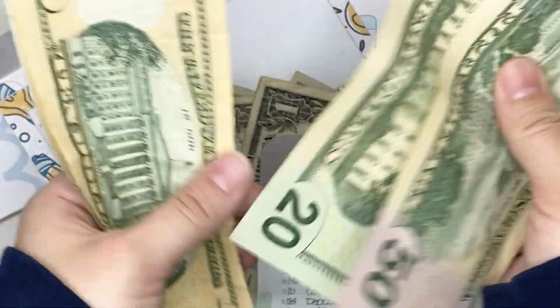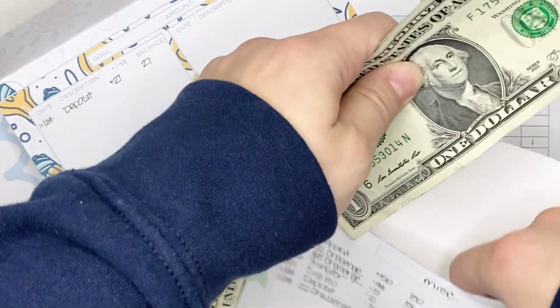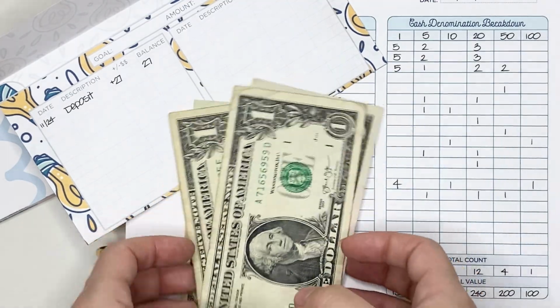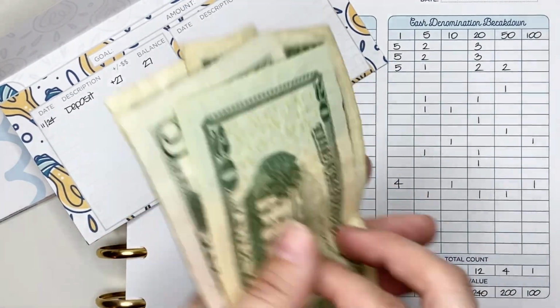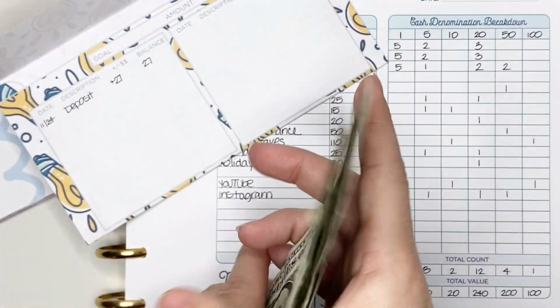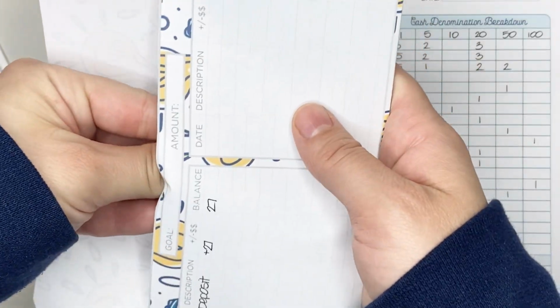So 50, 60, 70, 80, 90, 91. So we do. So the 91 is going back in miscellaneous, and I'm going to put that one aside. And then this is $27. So let's count it. 20, 25, 26, 27. That's going to go in our December envelope. And then that December envelope will be all set.